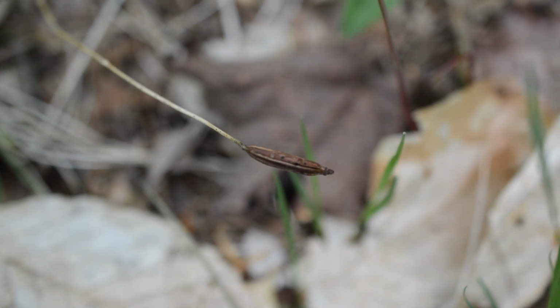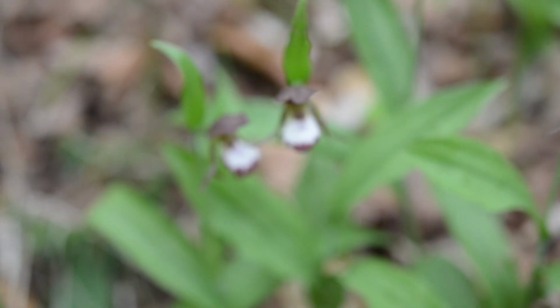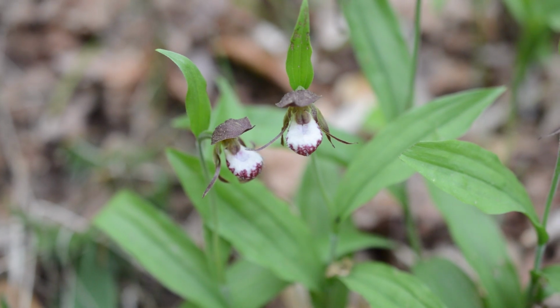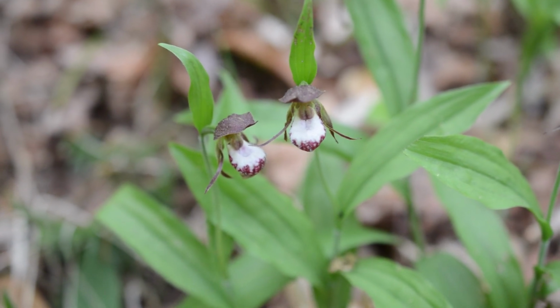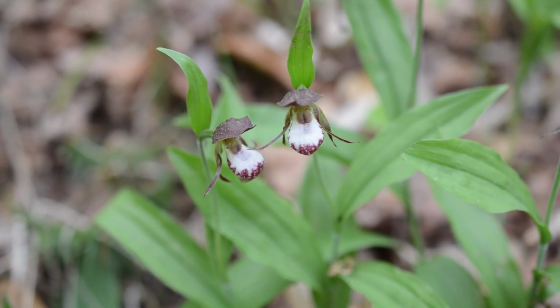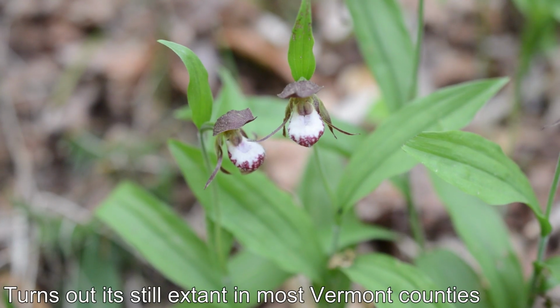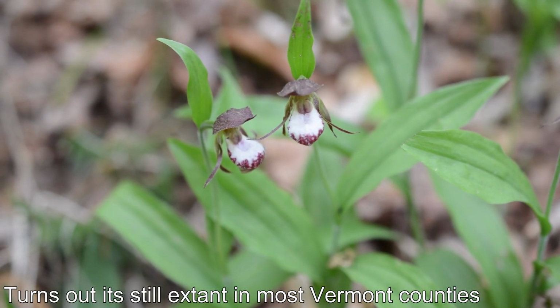This species suffers heavily from habitat degradation. It was collected damn near to extinction, just like Cypripedium reginae has been in some regions of Massachusetts. But here in Vermont, it still has somewhat of a stronghold. Obviously, you can't get too specific about the location, just the state. If you're going to see this, in central New Hampshire you've got some populations. I've never been to them. And then Vermont is really the stronghold for it in the Northeast.